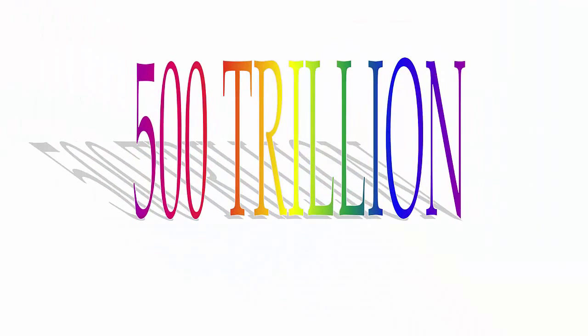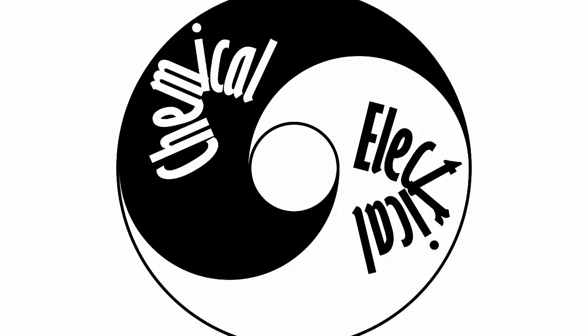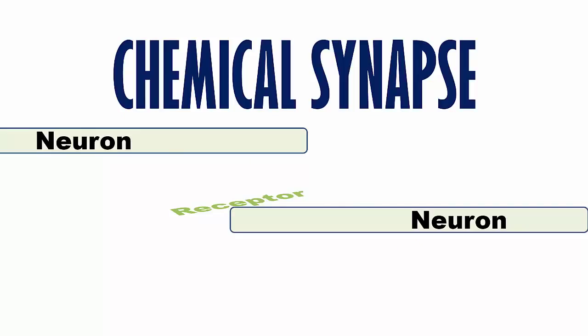Your body has approximately 500 trillion synapses. They come in two designs. Synapses are either chemical or electrical. Chemical synapses are much more common. In a chemical synapse, the break between neurons allows the chemical released by one neuron to temporarily connect to another neuron and then disconnect.